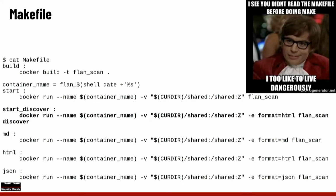In any case, the Makefile basically has blocks, and that's the commands it executes according to the parameter that you pass to the make command. And what I did was I tried to make Flan. So by default, you can say make html. It will run the Docker container, map your drive, and format a report with HTML and create a container called FlanScan. So I added one called start_discover, and I passed it an additional parameter called discover.